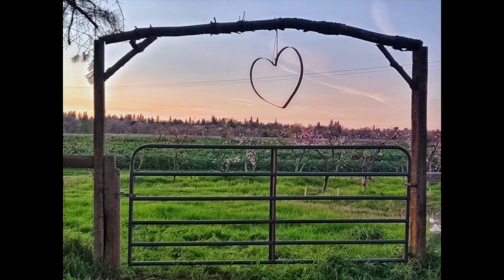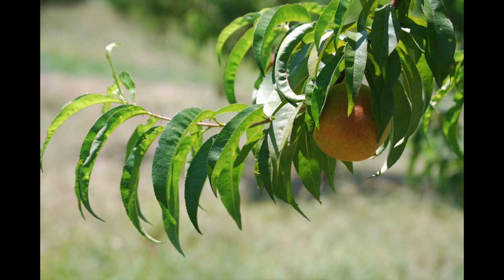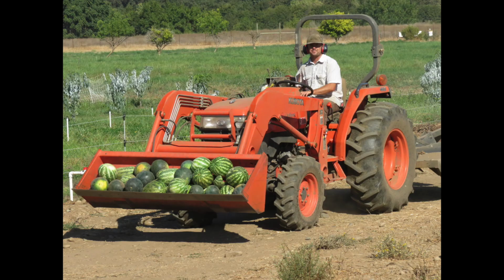Soil-Born Farms is an organic farm. That means we grow food without using any chemical fertilizers, chemical pesticides, or chemical herbicides. Here at Soil-Born, we practice organic farming in many different eco-friendly ways.